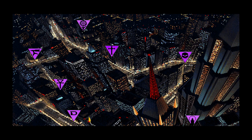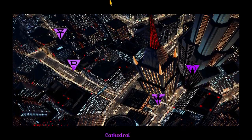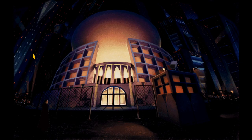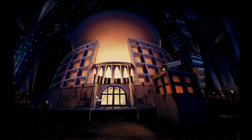We can grow these vines anywhere. So is there anywhere we would need to grow some vines? I guess we could always go back to the observatory. We could always say, can I use these seeds? I can't. Okay. So I cannot use the seeds here.